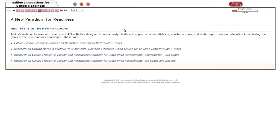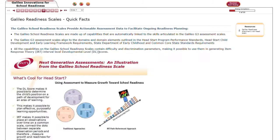Again, this research becomes imperative at this point because readiness is not simply something that begins and ends once a child enters school, but it's something that really is now connecting early childhood education with K-12 education. Some quick facts about the Galileo readiness scales, just to bring you up to speed again.